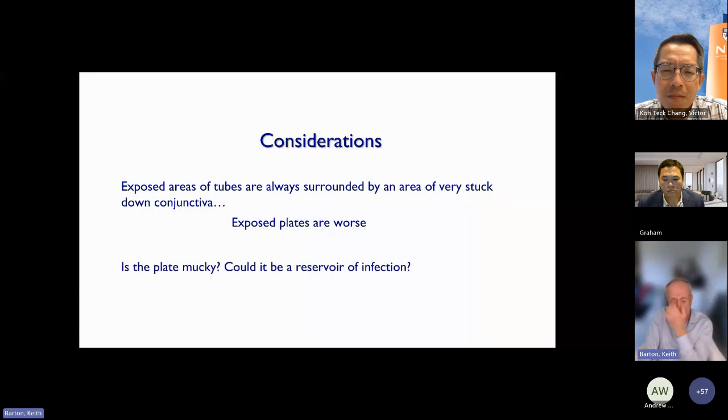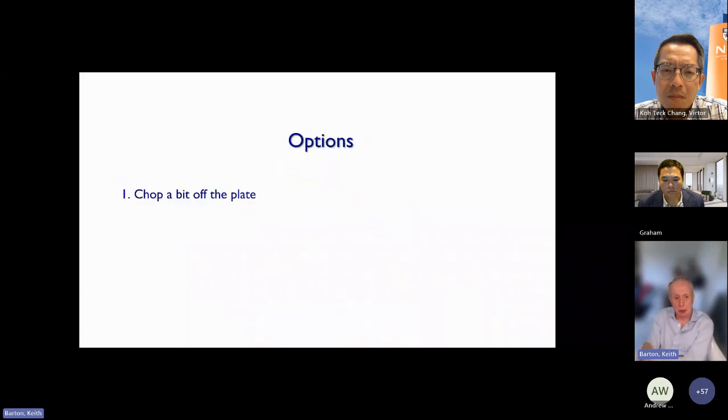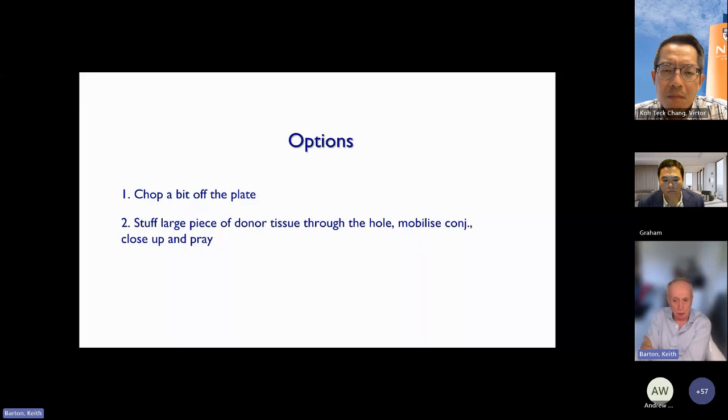Is the plate mucky? Could it be a reservoir for infection? Do you put another plate in the same place if you're taking it out? What do you do? My options are: chop off a bit of the plate, stuff a large piece of donor tissue through the hole, mobilize the conj, close up and pray; reposition the plate; or replace the implant. I mean, there's no chance of just salvaging that existing one that I just showed. Or give up and remove the implant, which I'm reluctant to do.